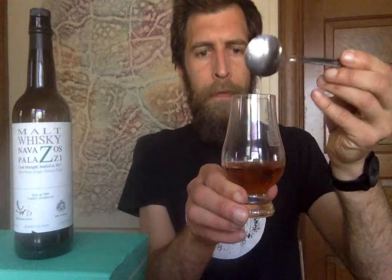Nutty, creamy, really great. A little bitter on the end, but just the smallest hint. I'm going to put about a spoonful of water in here. And it's pretty cool. You camera won't be able to pick it up, but when you put it in there, you can see everything swirling around and sort of mixing.